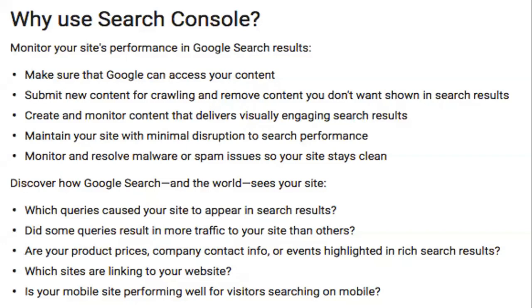Those are three things right away that you can think about. What is getting my website shown? What is actually getting clicked on? And who out there has put up a link? If you've joined a chamber of commerce, or you're a member of a BIA or a downtown community, and you know your website is listed there, you can actually see all the places that your website is being linked to out there on the World Wide Web.